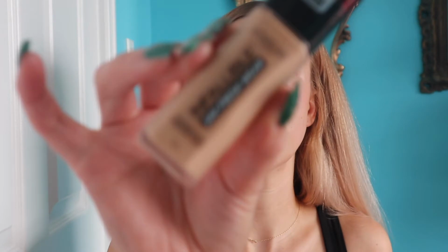Now for foundation today, we are going to use a foundation that one of my favorite YouTubers talks about, and she has been using this constantly. This is the L'Oreal Infallible 24-hour. I would not wear it for 24 hours. Now, as you guys know, if you've watched my other videos, I'm not a huge foundation person, but we are going to go ahead and give this a try for the sake of the video.